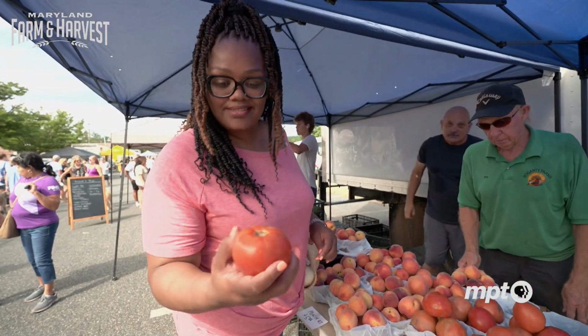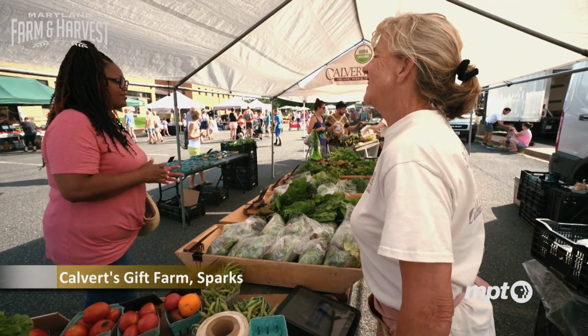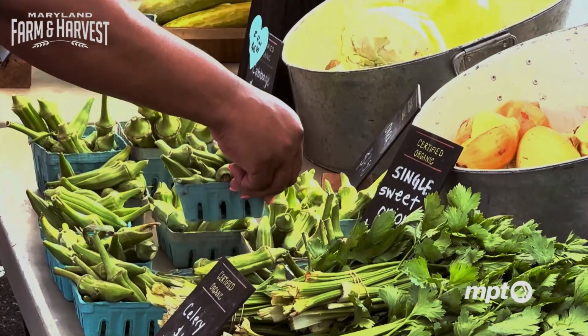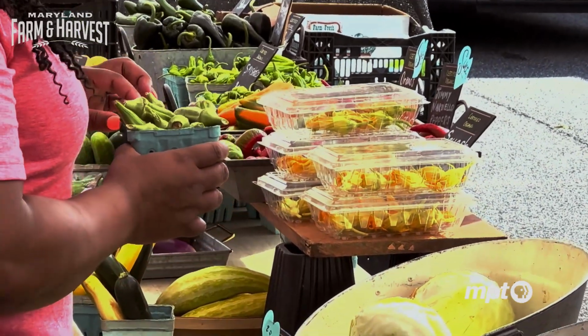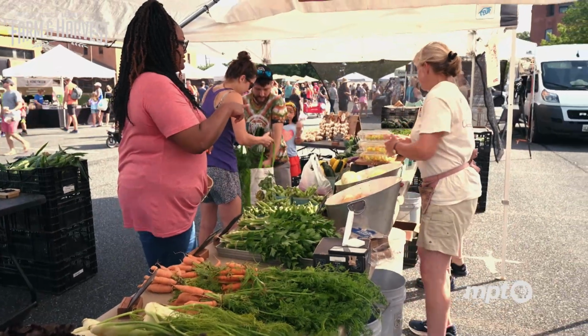These look delicious. Good morning. Hey, how are you, Becky. Chef? Good to see you this morning. Good to see you. So I am looking for some fresh okra today. So we just picked it yesterday, and we have some that's a little bigger, some's a little smaller. Oh my gosh, squash blossoms. Yes, we have squash blossoms.